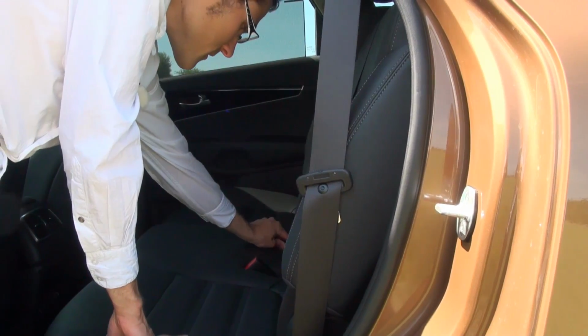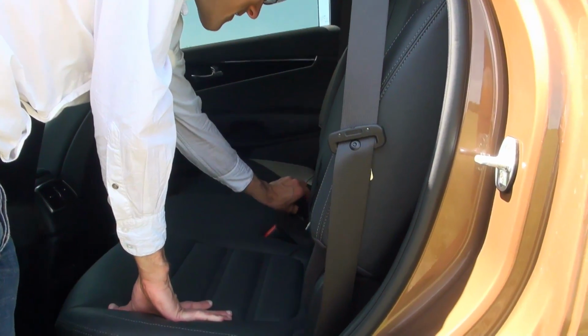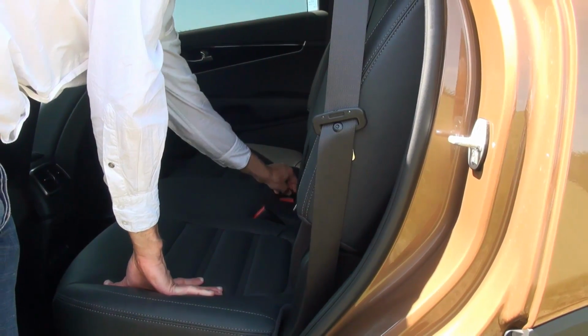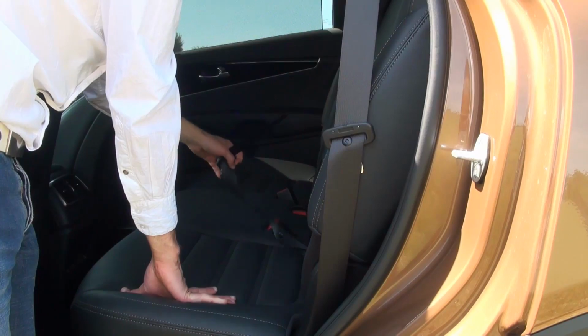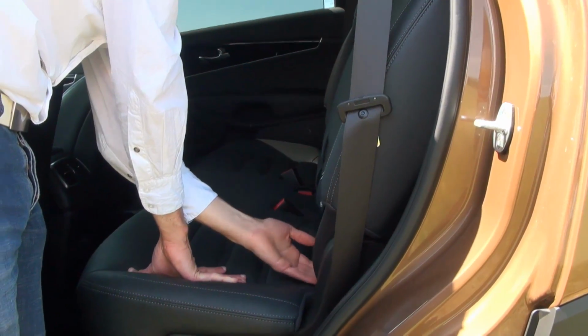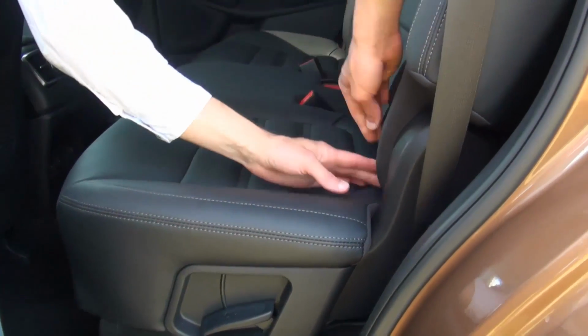Here, by the way, is the third seat belt holder. It's hidden here below. And the third seat belt is right here, though it actually would go across here. And here again, there are these ISOFIX icons right here, because the ISOFIX for the child seats are hidden right here. And then you can fix your child seats right here.